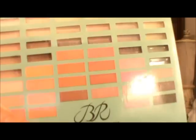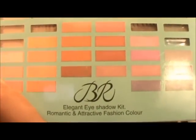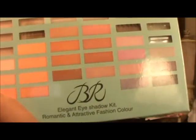Okie dokie. Now, let me show you what else I got. At Ross, of course, Ross has everything pretty much. Well, they had a couple of nice eyeshadow palettes, and I am really excited about these. The first one is, I guess, from B&R Cosmetics, but it's an eyeshadow palette, and it has 48 eyeshadows in it, and that's what the box looks like. Sort of reminds me of the e.l.f. palette, but it's 10 times better, I think. But I got it for $3.99.